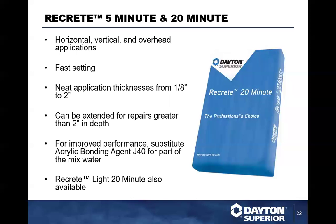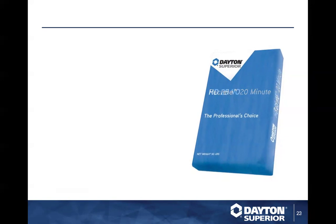It gets used every day on all kinds of stuff. I get questions all the time about, can Recreate 20 do this? Can Recreate 20 do that? If you ever are not sure, please call us. But generally speaking, I have a lot of confidence in the Recreate products to perform in various application areas, horizontal, vertical, overhead. It's good stuff to have. It's one of our biggest movers.